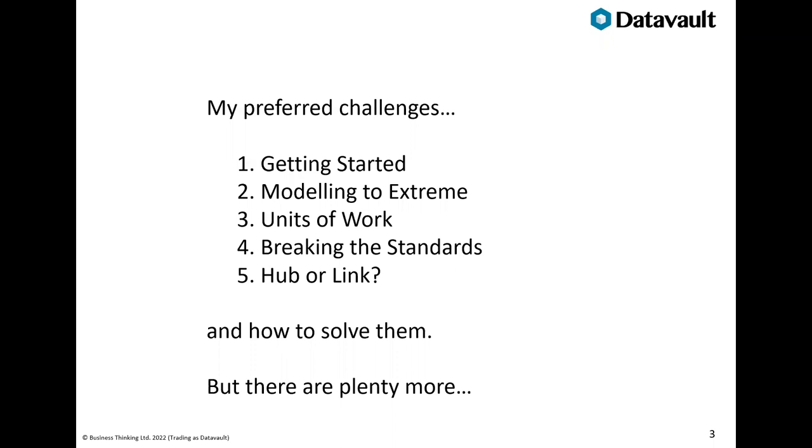Units of work, a very classic issue around over-normalization. Breaking the standards: I'll repeat it over and over again, keep to the standards, please. So I'll show you an example of where breaking the standards went wrong. And then the dilemma of whether an object that you're modeling is a hub or a link. What does that mean, and how can you resolve that? But there's plenty more in the mix, and you probably have some favorites yourself that you would like me to cover. So please do use the forum to raise questions if you have any. And also, please, can you put questions in the chat as we go?